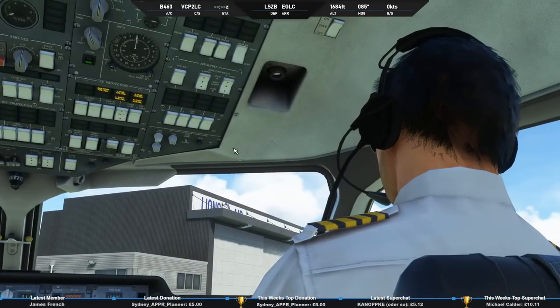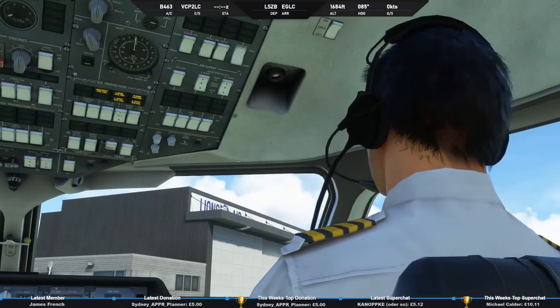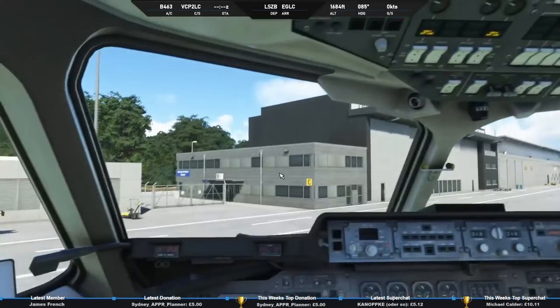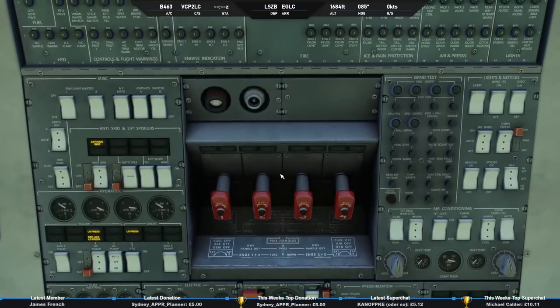I keep forgetting. Jim has spawned. I just saw the little queef there right in the corner of my eye whilst I was looking at the overhead panel. Jim, you continue to sit there doing absolutely nothing.